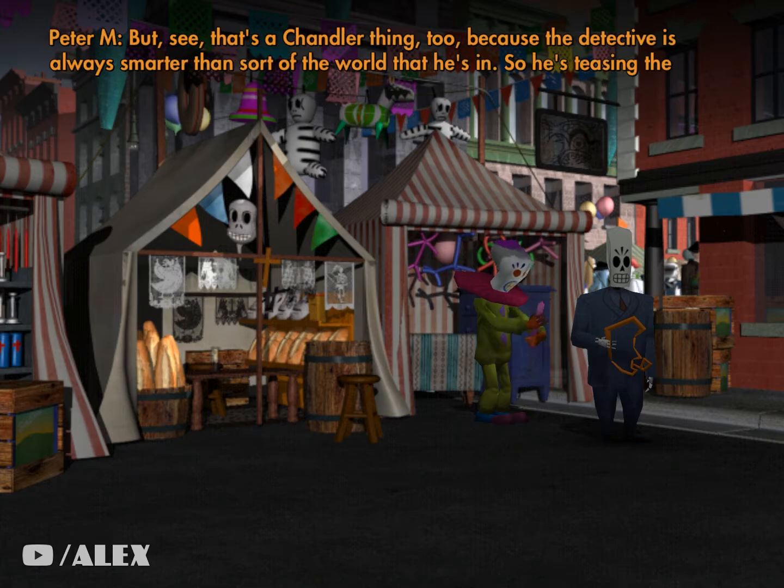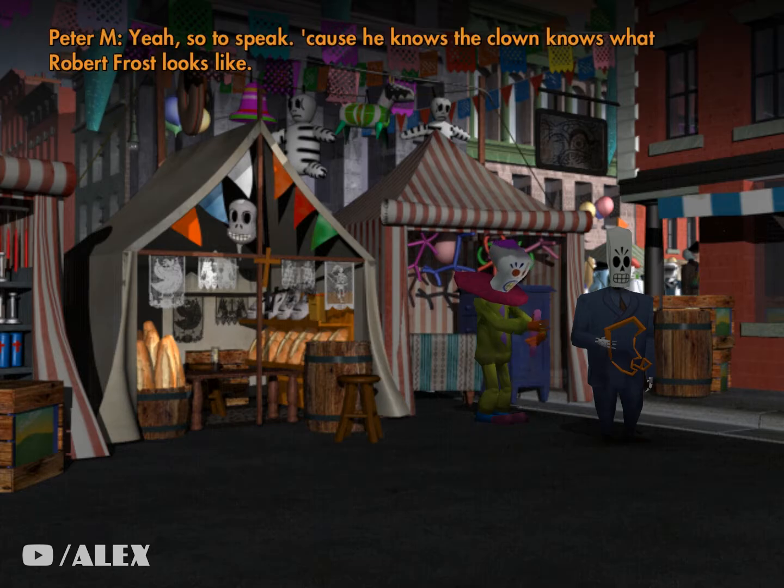But see, that's a Chandler thing, too, because the detective is always smarter than the world that he's in. So he's teasing the clown, so to speak. Yeah, so to speak. Because he knows the clown knows what Robert Frost looks like.